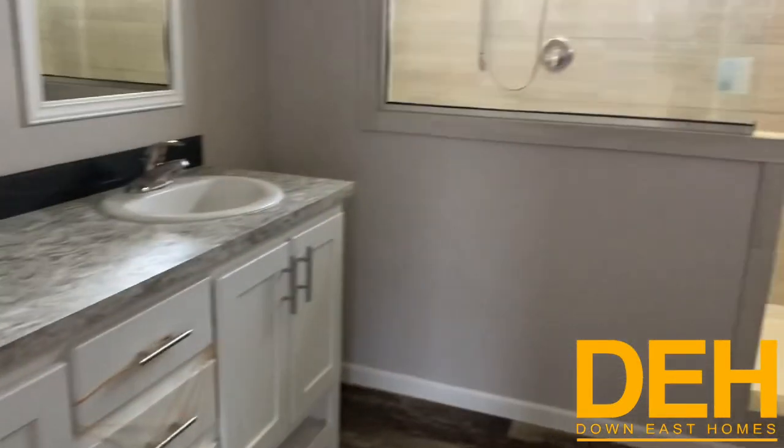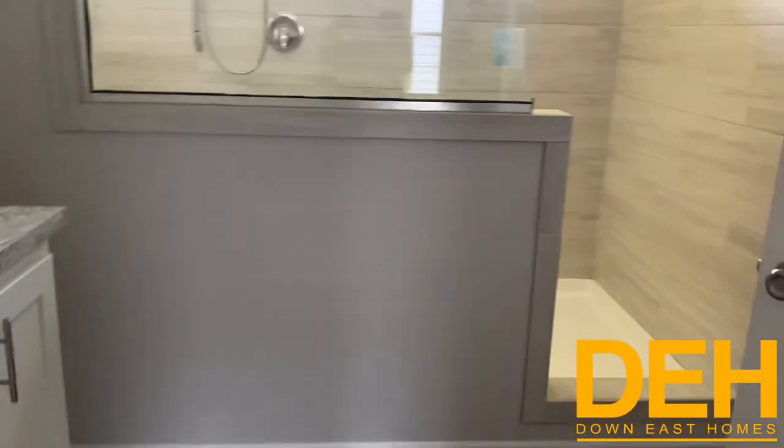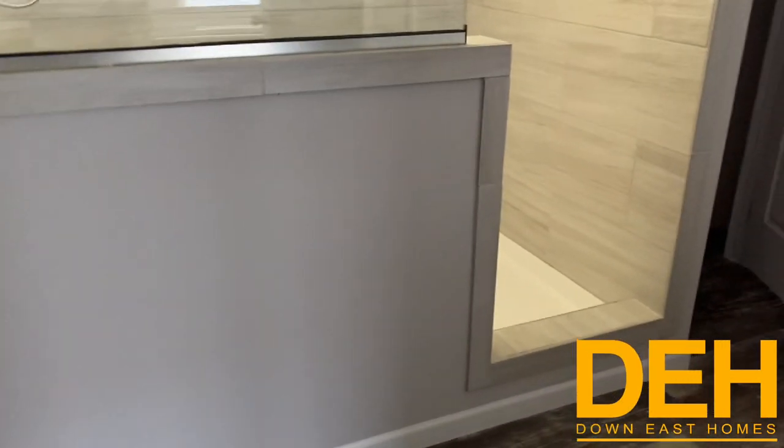So that actually looks like a vanity and piece of furniture. It doesn't look built in at all, and I love how that turned out. So you do have this beautiful tiled shower here. It is pretty big, but you do have a linen closet in the corner as well. So I really like that.